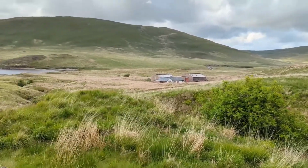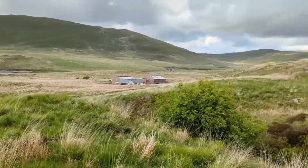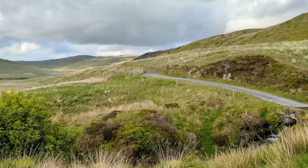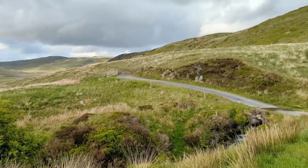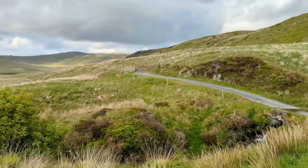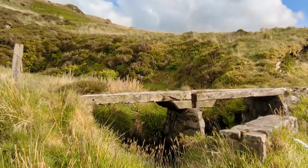So it would appear the last sign of civilization was about 2 miles back, and I'm heading in that direction, a good sort of 4 kilometers further on. So I really will be heading into the middle of nowhere. Slightly nervous, but excited as well. Let's keep it going.